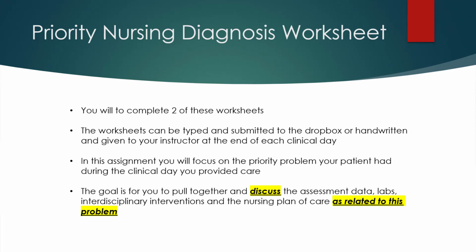All right. We are going to do discussion boards. That'll take up an hour, so we're going to finish at 4. But you're still at the clinical site from 7 to 4 p.m. All right, that's a 9-hour day. You should be able to complete this 2-page worksheet that you're used to using in 8 hours on 1 patient. So there's no reason to not be able to get it done in time.